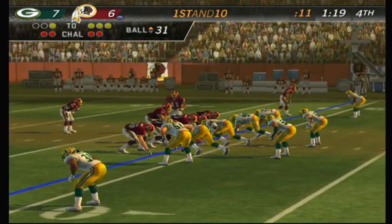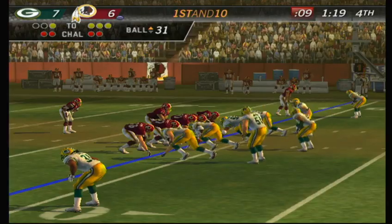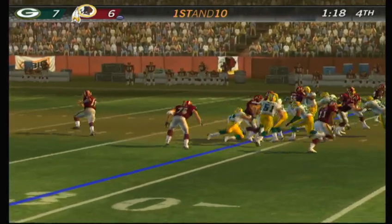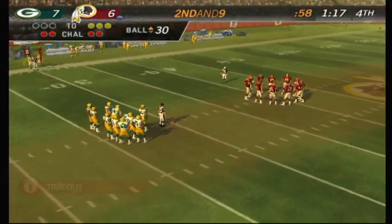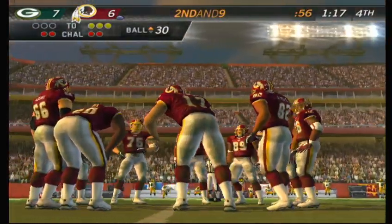Campbell with split backs. Thomas in motion. Hand it off to the fullback. And is there for the tackle at the 30-yard line. So a gain of about one.